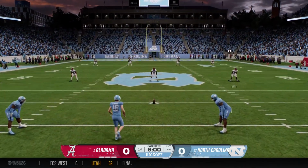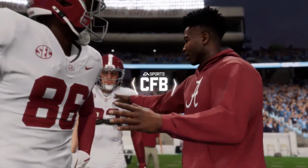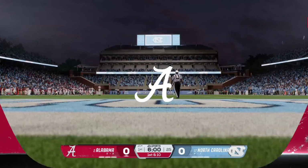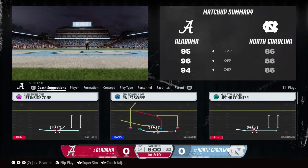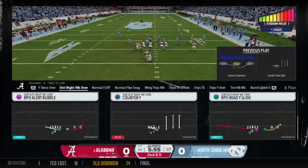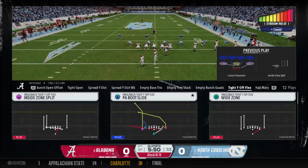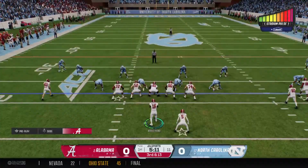Kick it away and get this game going. And each offense features a star tight end. When was the last time we did a game where we were excited to watch two tight ends? Alabama comes up to the line quickly. So early on a week-to-week basis.